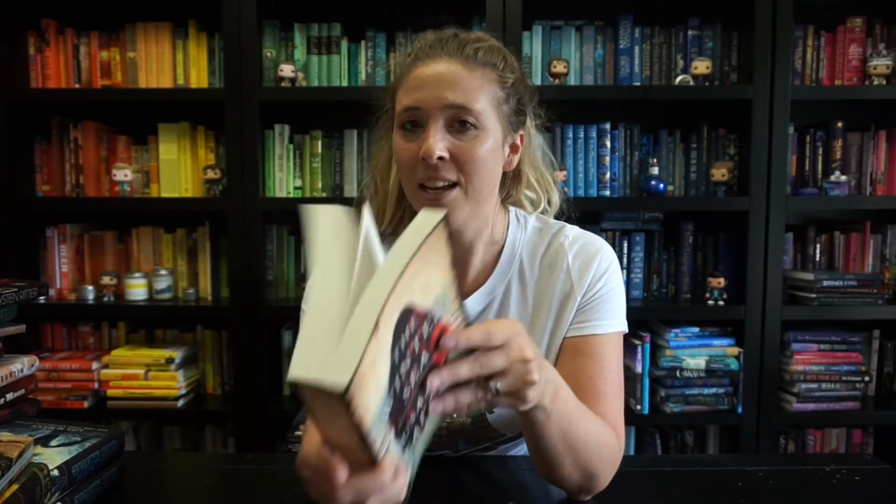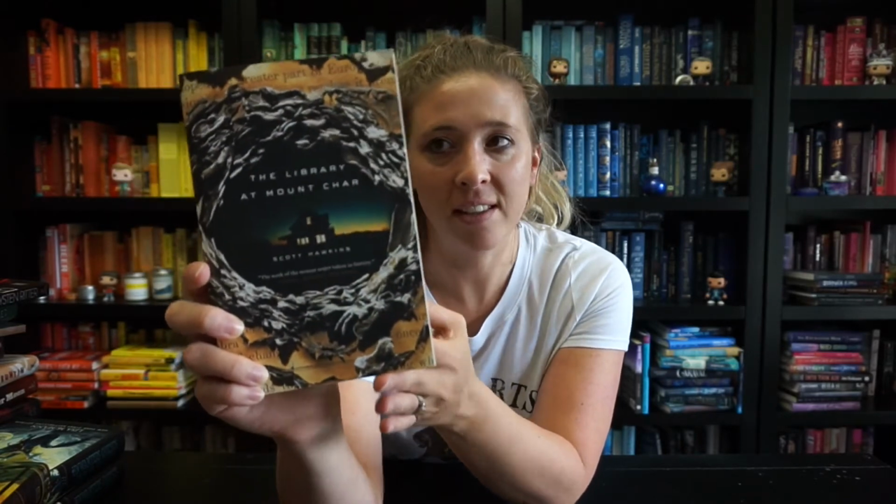But it's romance and historical novel, so this is not normally the thing I pick up, but we're gonna try it. So, regardless, it's really pretty. And it's a redhead, and we all know I like redheads on covers. Okay, this title and this cover are really awesome. It's The Library at Mount Char, sorry. And I just really love this cover. I think it's so cool.